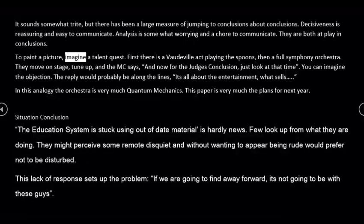To paint a picture, imagine a talent quest. First there is a vaudeville act playing the spoons, then a full symphony orchestra. They move on stage, tune up, and the MC says, "And now for the judge's conclusion, just look at that time." You can imagine the objection. The reply would probably be along the lines, "It's all about the entertainment, what sells." In this analogy, the orchestra is very much quantum mechanics.